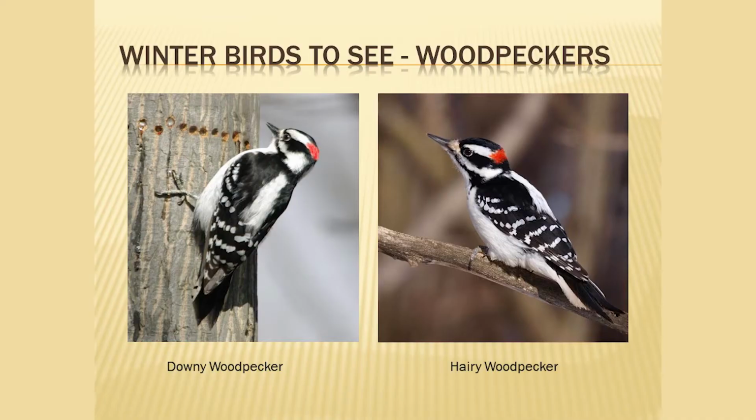So we move on to the woodpeckers. Obviously, two very common woodpeckers that are seen around feeders are the downy woodpecker, the most common, and the hairy woodpecker. Difference being hairy woodpeckers are larger, about 40% or so larger than the downy woodpecker, with a larger bill. And if you ever get to look at the tail feathers, they have the little white outer tail feathers. The hairies are completely white. The downies usually have some spots on those white feathers.